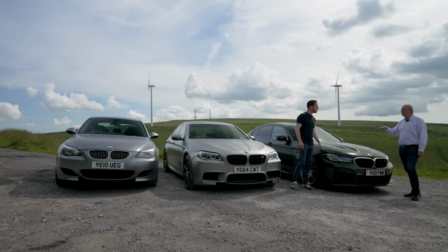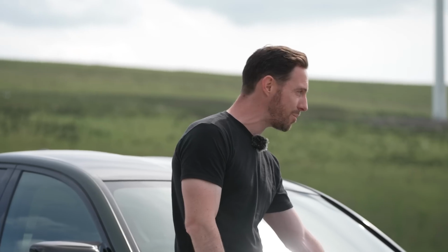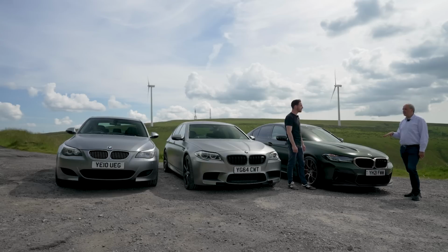So how do you think an F90 Competition would have gone on? Better or worse than this? Worse. Yeah, worse. It would have been more agreeable in daily use, but when you get on top of this thing and chuck it at a road, it is phenomenal. It certainly does things. It has capabilities that frankly no other M5, let alone a modern M5, has had. It is so much more rewarding and involving. And yeah, I'll put up with quite a lot of compromise to have that.